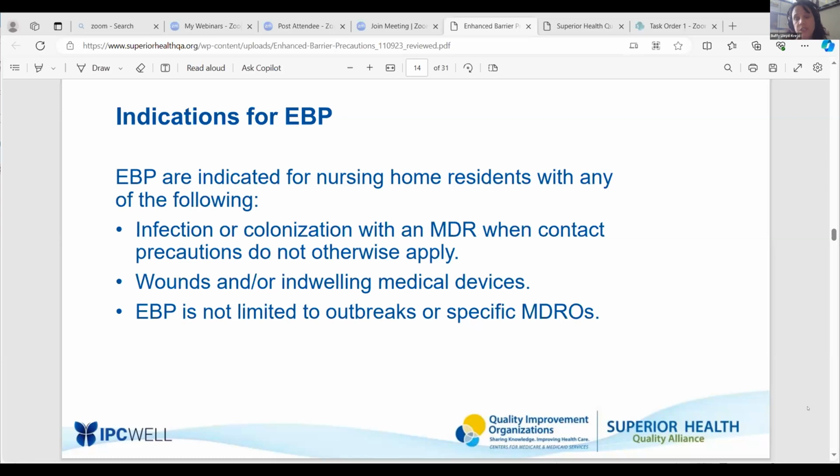And so I really encourage you, first and foremost, to download the guidance so that you have it and you can follow that table. It's going to help you significantly understand when to apply the enhanced barrier precautions for which residents and when not to.